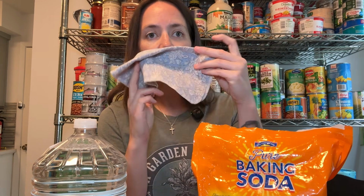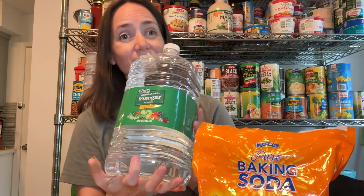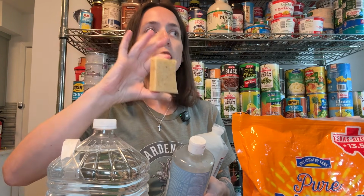Ways to clean. Sanitation is still extremely important, even in the apocalypse, okay? Things like reusable towels. We have been trying to get away from paper towels. It's not super successful, but we do have lots of these and we try to use them more than the paper towels. Anyway, vinegar and baking soda will pretty much take care of a lot, if not most, of your cleaning needs. For general hygiene needs, I would recommend things like making your own soap, although you can just buy bar soap. Bar soap lasts forever.